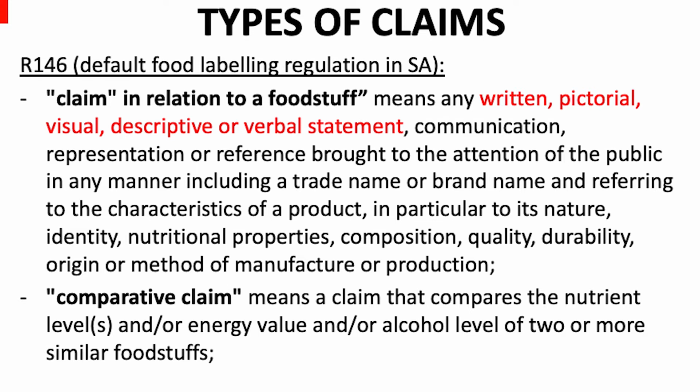So the Food Labelling Regulations R146 defines a claim in relation to a foodstuff as meaning any written, pictorial, visual, descriptive or verbal statement, communication, representation or reference brought to the attention of the public in any manner, including a trade name or brand name, and referring to the characteristic of a product, in particular to its nature, identity, nutritional properties, composition, quality, durability, origin, or method of manufacture or production.